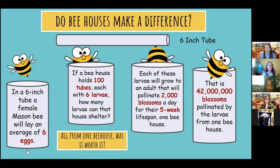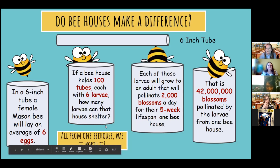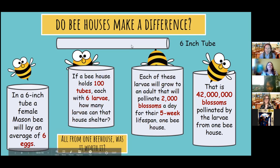The students work through the math. But in a 6-inch tube, a mason bee female can lay roughly 6 eggs. In a bee house that holds about 100 tubes, you are helping about 600 larvae. If each of these larvae grow to an adult that pollinates roughly 2,000 blossoms a day, 5 days a week, we work through how many blossoms each of them is growing, because that is roughly 42 million blossoms pollinated by the larva from one bee house.